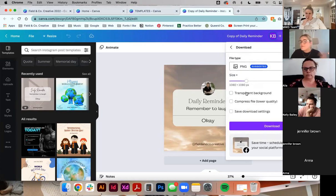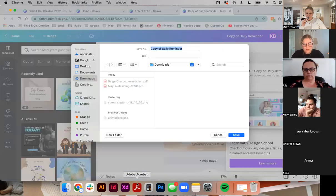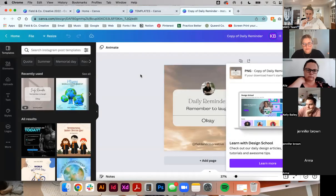And then if you're doing something like I had mentioned with like the stickers on your Instagram story, you can click transparent background, but there's nothing that needs to be transparent on this, so we don't need to click that. And then you just click download and it'll save it to your computer. And I'm not going to save it.